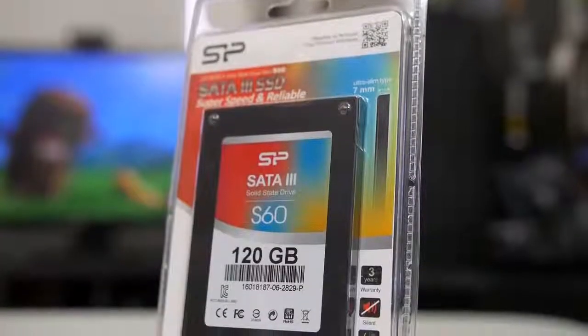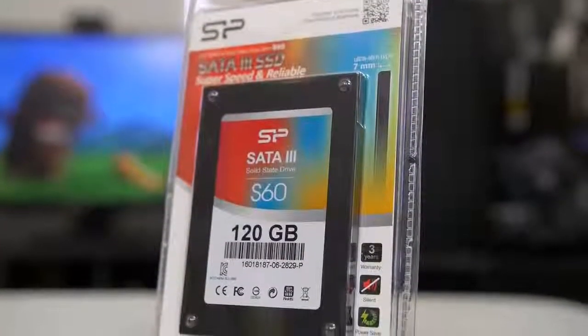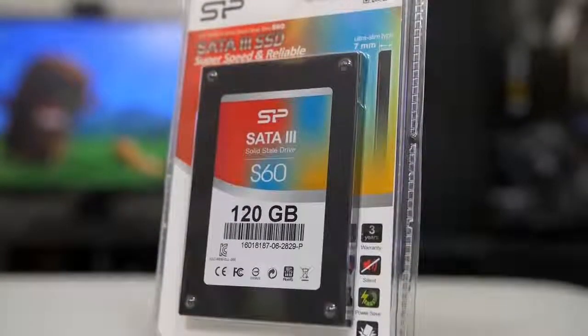Now, I could have left out an SSD entirely to keep our cost to an absolute minimum, but then again, booting on a mechanical drive in a $1,000 PC is kinda like pairing a prime-grade ribeye steak with a lukewarm can of Natty Ice. So here we have a 120GB S60 from Silicon Power, though this may very well be the Natty Ice of SSDs.